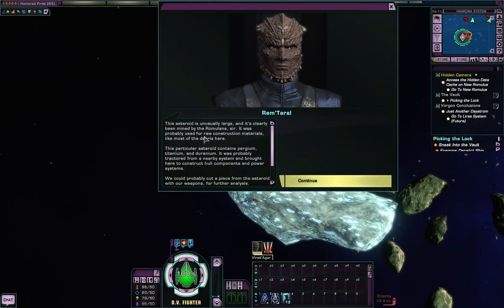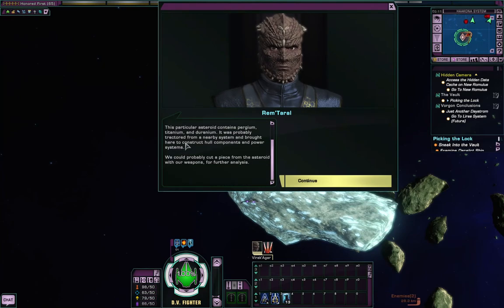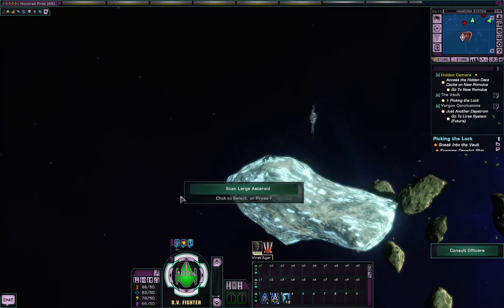This asteroid is unusually large, and it's clearly been mined by the Romulans, sir. It was probably used for raw construction materials like most of the debris here. This particular asteroid contains pregrium, titanium, and uranium. It was probably tracked from a nearby system and brought here to construct whole components and power systems. We could probably cut a piece from the asteroid with our weapons for further analysis.